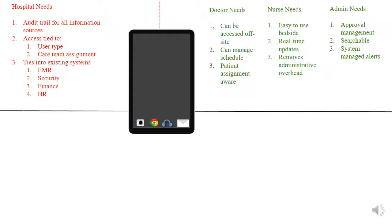First of all, we have to start off by acknowledging that there are multiple users and stakeholders that have important views on what should be involved with a mobile application and mobile information use in a hospital setting. From the hospital's perspective, they need to know who's been accessing information. They need to know that they can protect certain information from being accessed on a mobile platform. And lastly, it's going to have to tie into multiple existing systems.